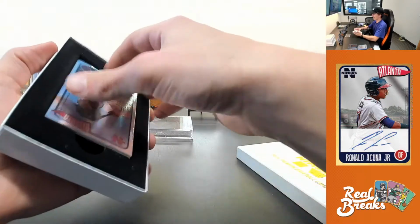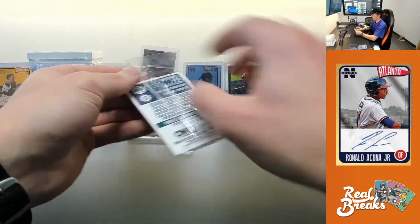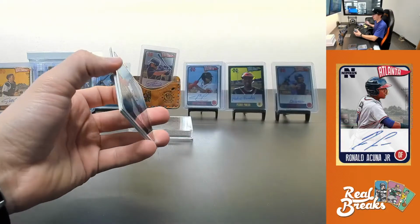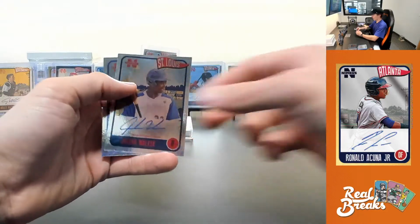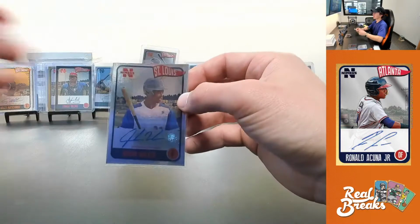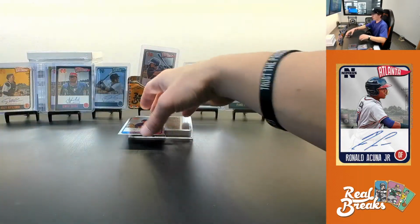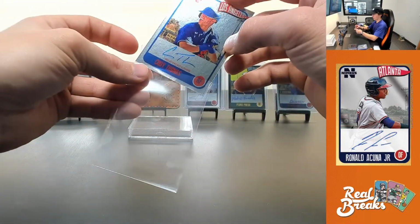Six boxes left. Give me some more monsters. Noel Marte, Christian Pache. Here's a Jordan Walker for the Cardinals, going to Ryan Joseph. And Cody Thomas for the Dodgers, going to Joseph Kammerer.